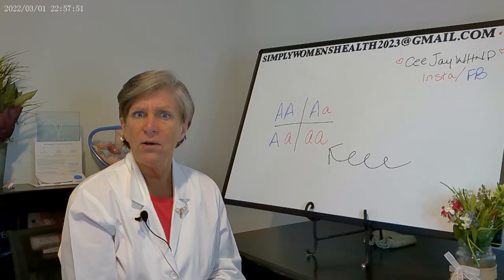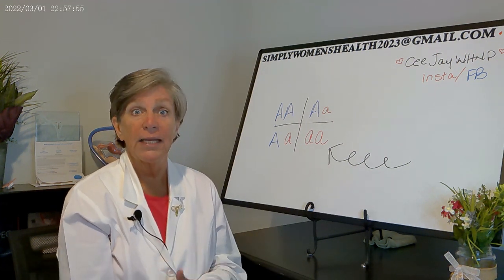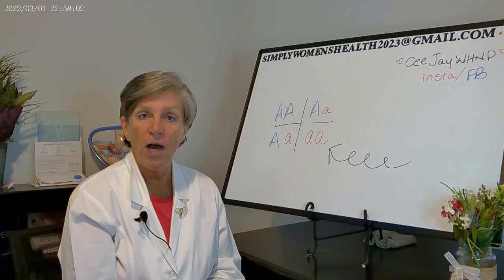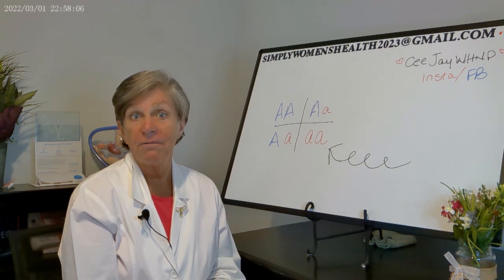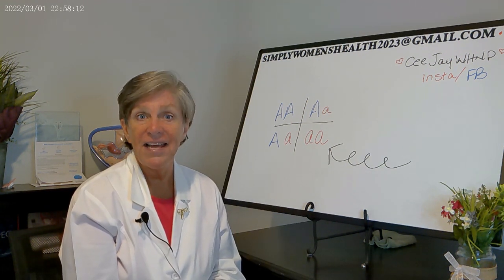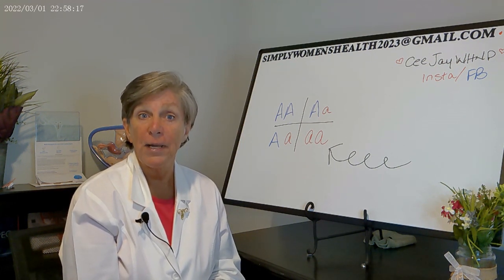With some testing, they can also measure or detect some of the fetal DNA that is circulating within your blood system. They put all this information into a computer, they come up with the mathematical odds, and they figure out your risk for having a baby, again, with one of a number of major genetic abnormalities. This is what's called a screening test. This test does not provide a diagnosis. It helps us identify those women who are at greater risk.